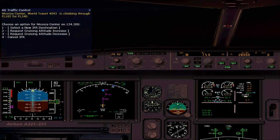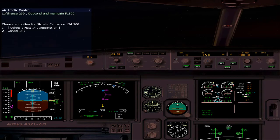World Travel, Board 093, is climbing through flight level 182 for flight level 240. World Travel, Board 093, Nicosia Center, roger. Lufthansa 239, descend and maintain flight level 190.